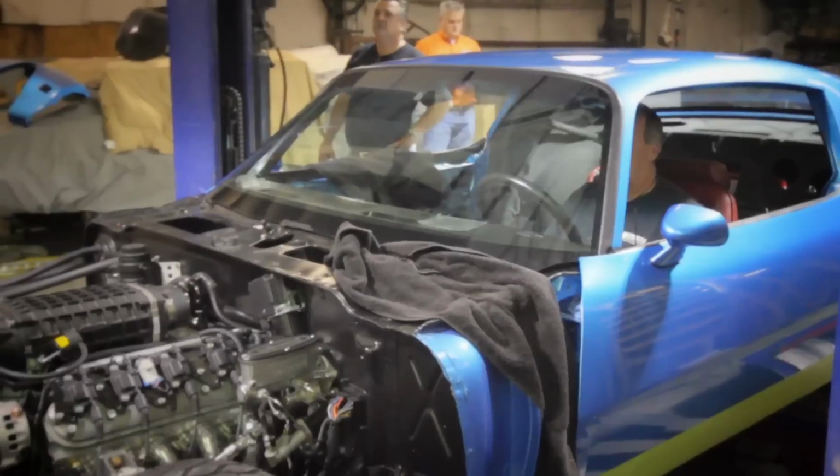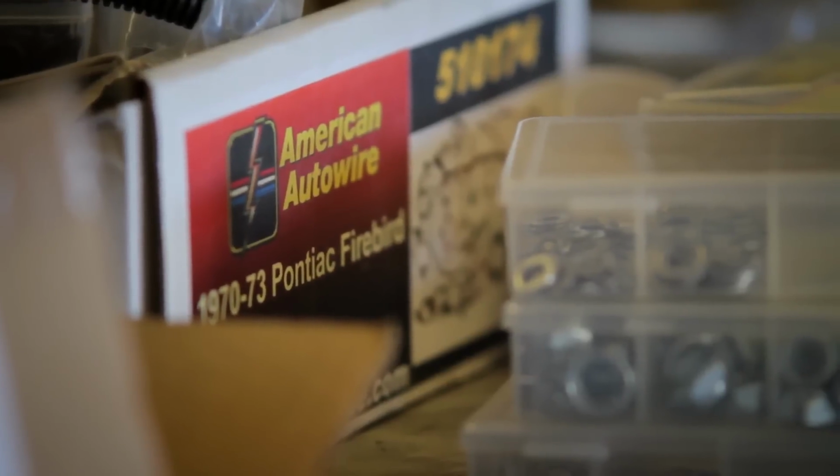Spectra provided us our cooled air intake needs, and they've always been an outstanding product, so we put it in use again. And American Auto Wire did a beautiful harness for us. Ride Tech, we sat down with Brett, discussed the build, discussed the weights, discussed the application, and he came up with a perfect solution.